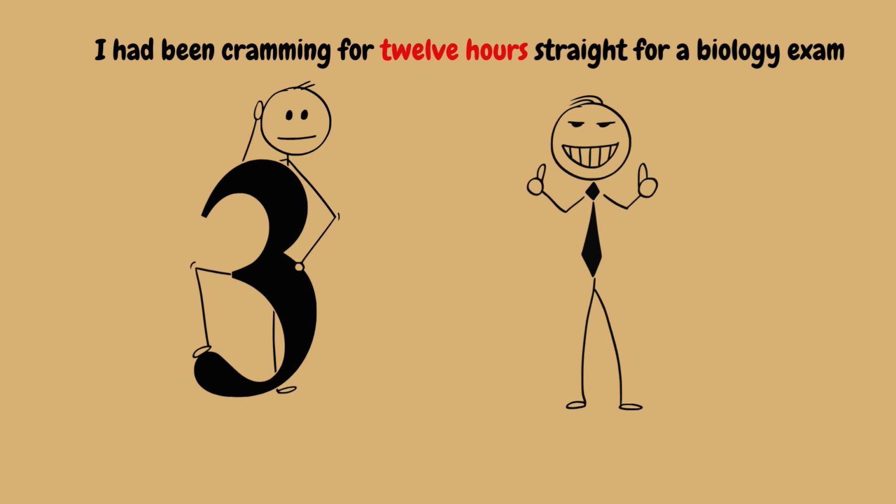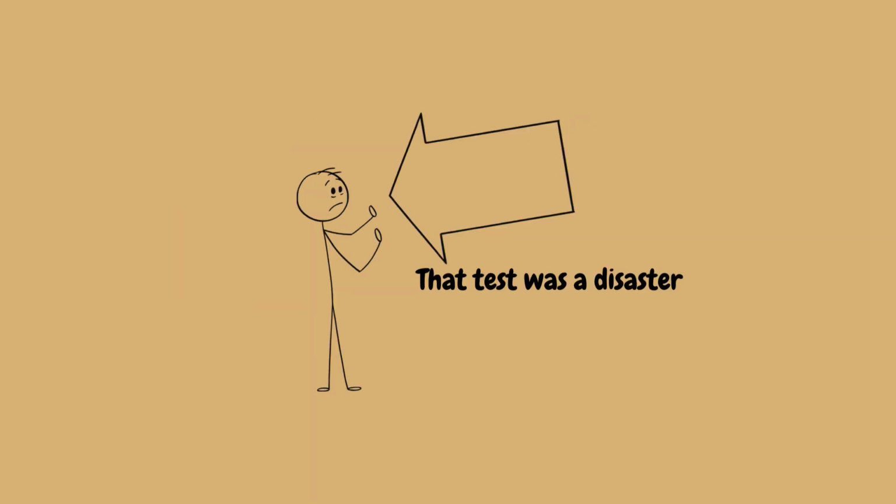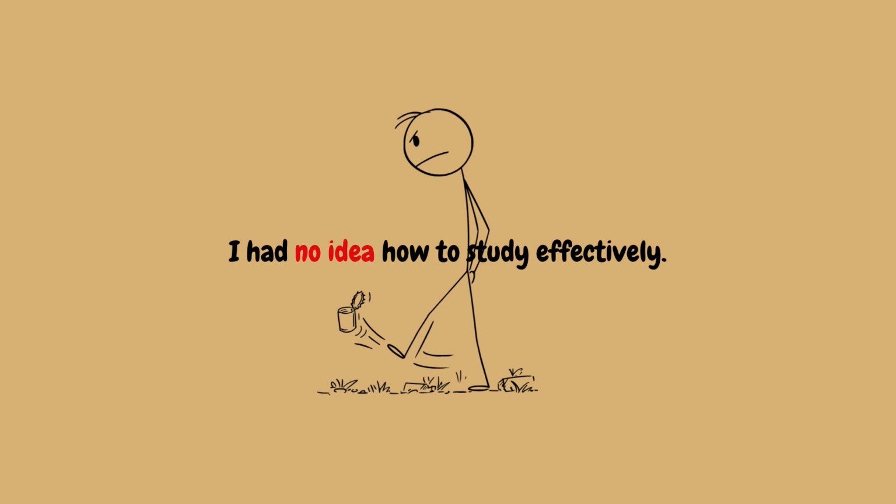I thought I was doing everything right, beautiful notes, endless reading. But deep down, I knew something was wrong. And I was right. That test was a disaster. After that night, everything changed. Not because I suddenly became smarter, but because I finally realized one truth. I had no idea how to study effectively.